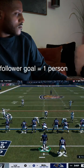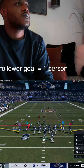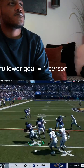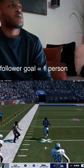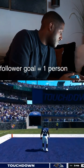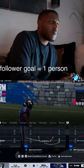All right, let's get this show on the road. It is first and 10. Here's Derrick Henry getting it on the ground. A lot of space ahead. He does it. Touchdown, Baltimore. The Ravens take a 6-0 lead right away. Derrick Henry, the touchdown.